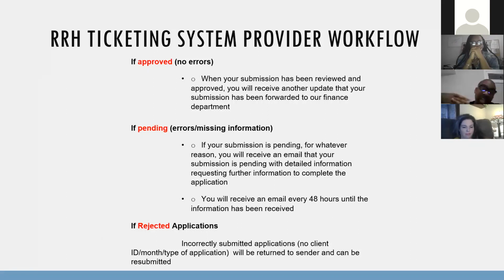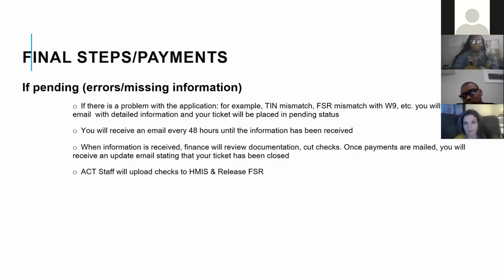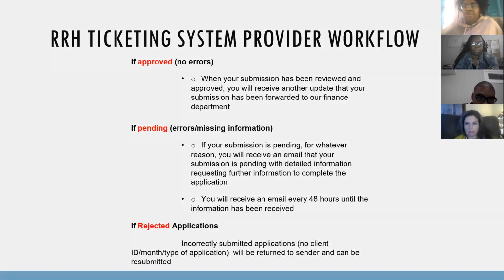Pending does not mean all is lost. Pending means it can be saved. There's something about this issue, whatever that issue is, that can be saved. It can be a lot of things. You forgot to add something on the rent reasonableness. You forgot to upload the 8th page of the HQS form. Things like that. Things that can be fixed. And rejected. Rejected means it can't be fixed. Doesn't mean that all is lost, but it means this particular submission needs to be redone.